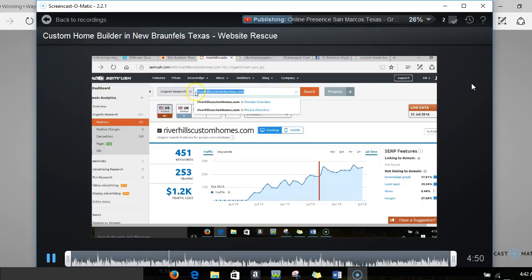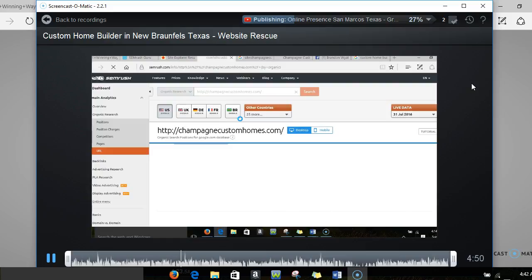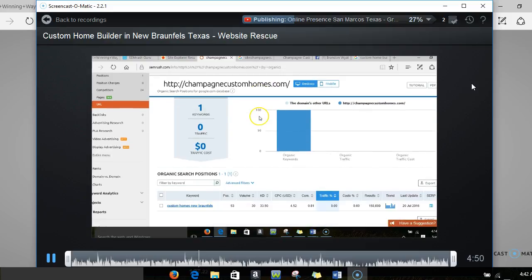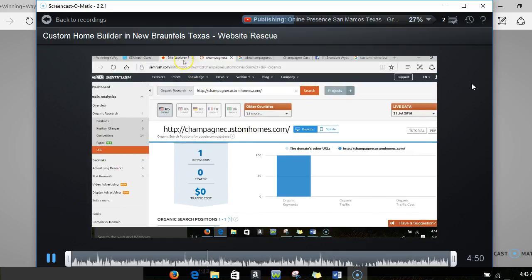So let's take a look at your site. By the way, this is called SEMrush, and it is a tool that we use to take a look at the back end of things, kind of see what's going on with each website, and to understand how we can beat the competition and what we need to do to your site to make it better. So here we go. Here's your site. In stark contrast here, we have one keyword versus the 451 of your competitor. And really, custom homes new braunfels, you're at 53rd position. So there is no doubt there that we need to get you going and moving here to get you more business.